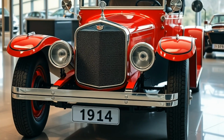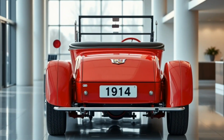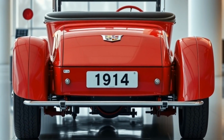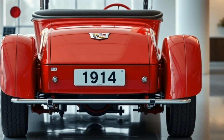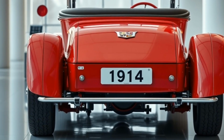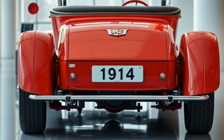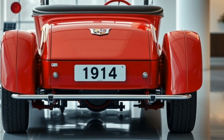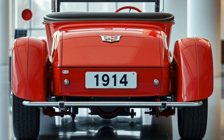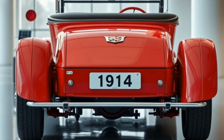When displayed at classic car shows, the Cadillac 30 attracts attention wherever it goes. Spectators are often amazed by its elegant proportions, intricate details, and historical significance. The vehicle tells a story of ambition, innovation, and progress. It reminds us how far automotive technology has advanced while highlighting the remarkable achievements of early engineers.